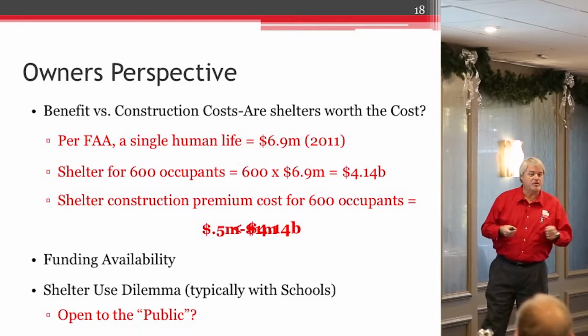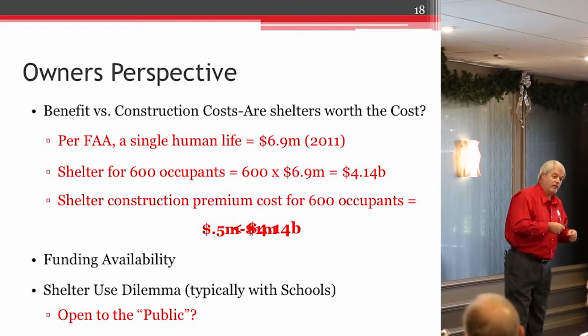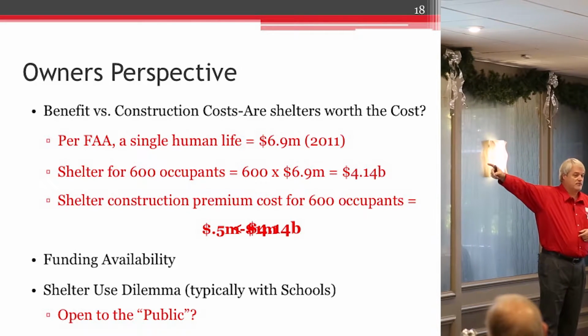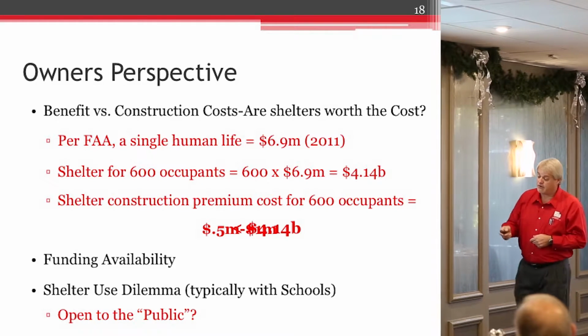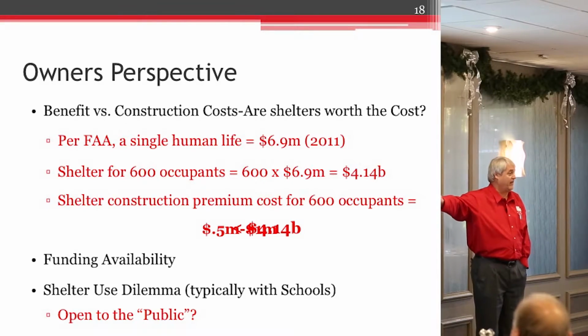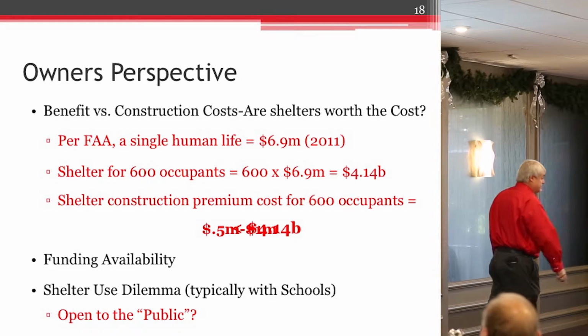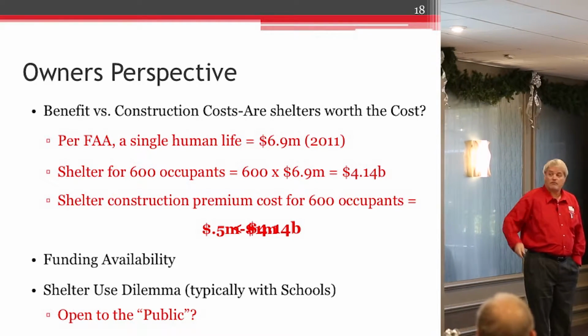How is that relevant? FEMA uses these exact numbers as part of their benefit cost analysis. When you do a shelter that's FEMA funded, they run it through this benefit cost analysis. They use that number from the FAA. So somebody says, is a shelter worth it? Well, if I do a shelter for 600 people at $6.9 million a head, that's $4.14 billion worth of lives that we're trying to protect. If you have a premium of roughly $500,000 to $1 million to make a masonry building into a shelter, it's a lot less than $4.1 billion, right? I mean, how do you argue that? It's pretty good value.